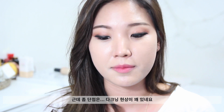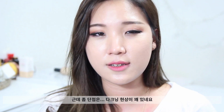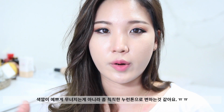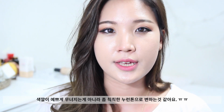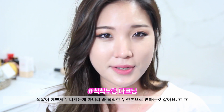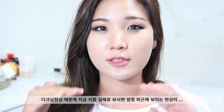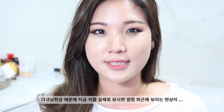The only con, or the major con, has to be the color. This is a foundation that will definitely oxidize throughout the day. The color is transforming into more ashy, yellowy undertones, so it's not the prettiest. If you see me in real life, you'll definitely notice that I look kind of tired because the color tone changed, or oxidized.